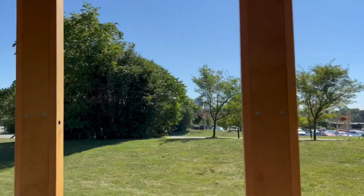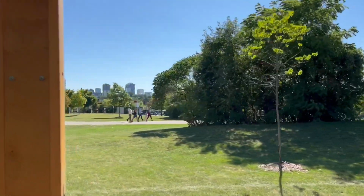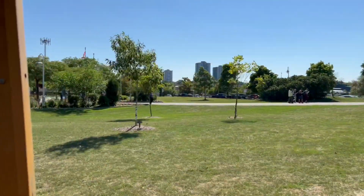I do have confirmation that it is legitimately an art installation. The message is something about not being chained down. I don't know the artist, unfortunately.